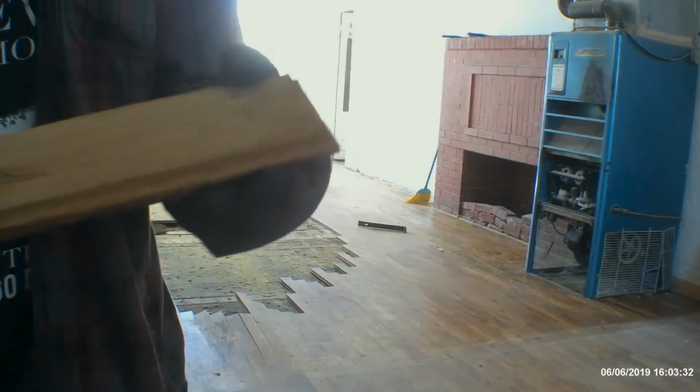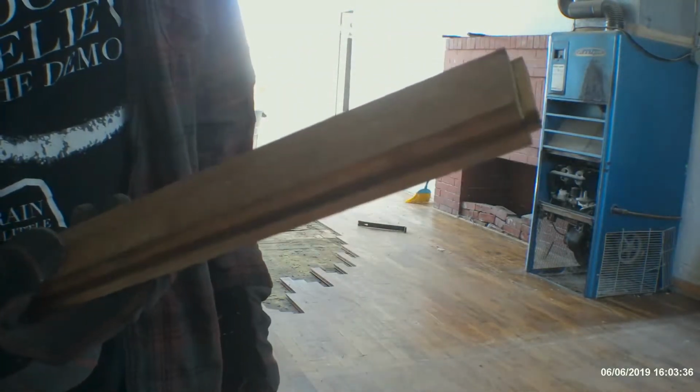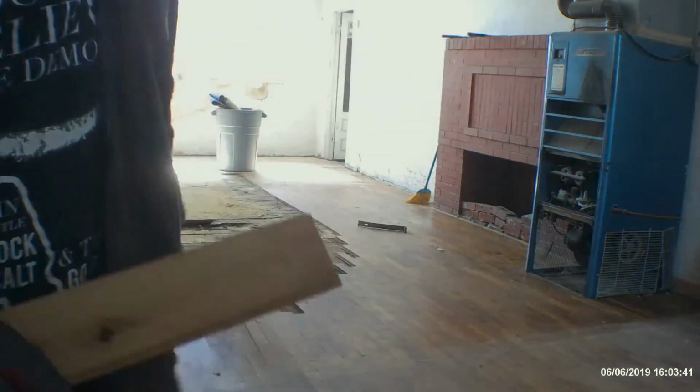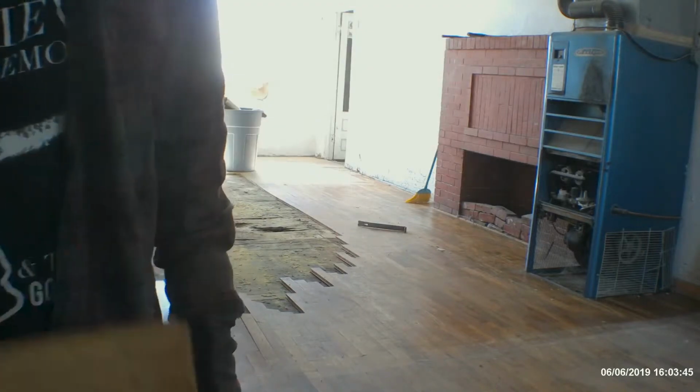Most of these boards are in fact nailed down, but the nails have rusted away. So that's why I'm able to slide a lot of these out without any problem, because the nails are toast.